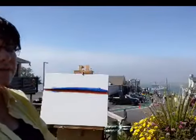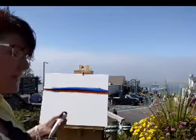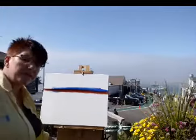I try to paint every day. If I can't paint, I take photographs. If I can't take photographs, I sketch. There are times when I just paint on a little poster at a restaurant. But I'm thinking art. I'm always thinking art. And it helps me to stay fresh.